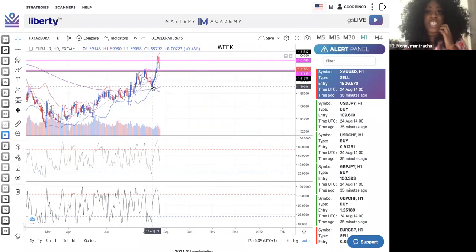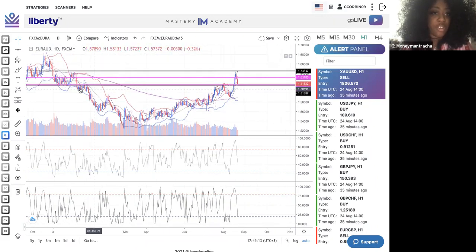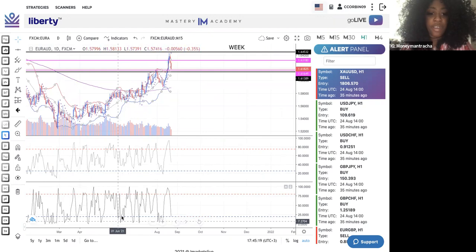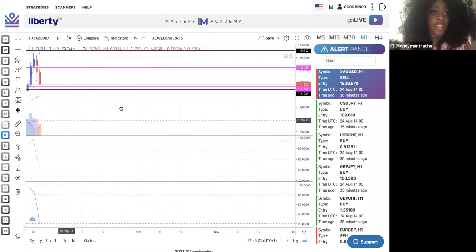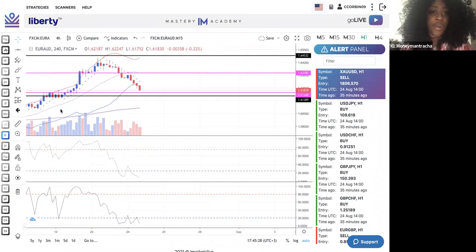So we can see that it can continue to sell. It may hit a support and it may decide to go back up like it did in the past, because we do have some action over here. But let's keep diving a little bit deeper to see what's happening on the 4 hour. So let's bring this down to the 4 hour.